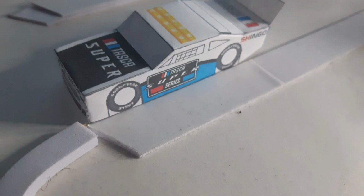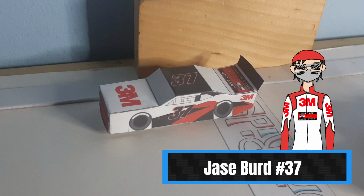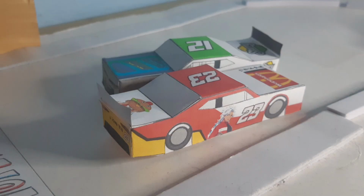And oh man, there goes Jace Bird and Amber Carroll in a collision. Colin Cropley was able to stop just in time to not really get any damage from what I could find. Jace Bird was running about 2nd there. Got wiped out by a 23 Amber Carroll. Not sure what she was doing. Oh man, that was brutal.